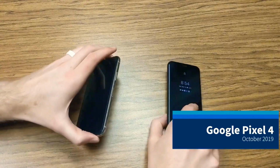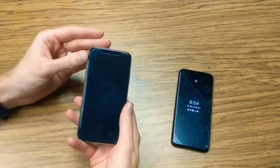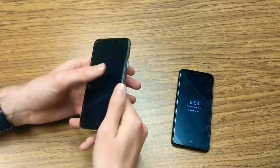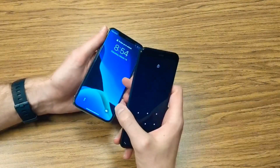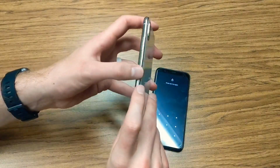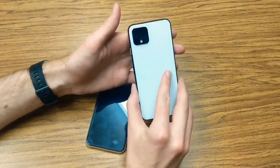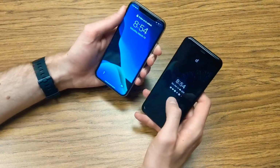This is the Pixel 4 white 64GB, a comparison of the iPhone X 256GB. So both of these have been purchased secondhand. Got a screen protector on this one, but it had some scuffs and things when I initially bought it. Pixel 4, also great phone, great condition too when I got it. Anyways, we're not talking about the condition, we're comparing these phones today.